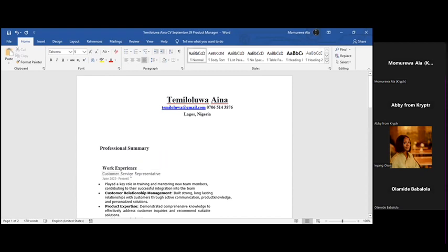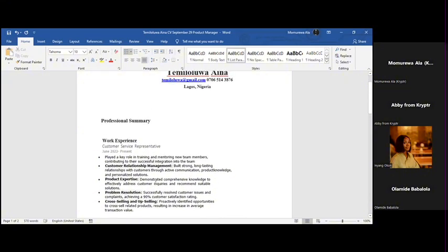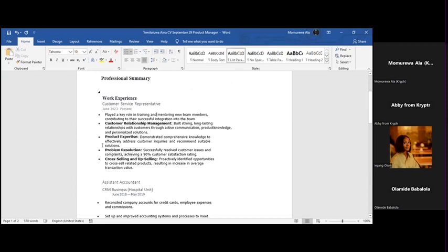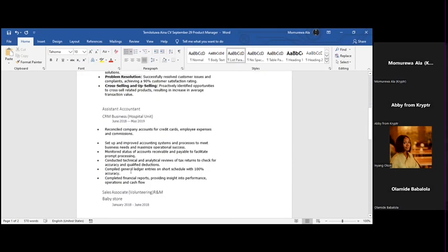So like I said, don't use more than 2 colors. So if your professional summary and work experience are the same color, you can now decide that the years of working or the years of performing that particular role can be a different color, just to highlight the timelines. So I will make this bigger. And then what I've done here, I will just replicate across all the other rows down to the end.